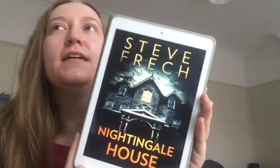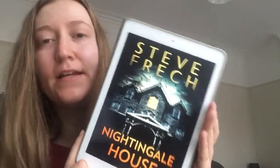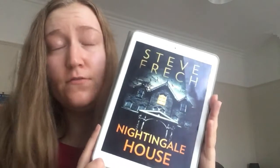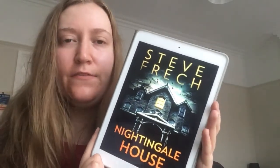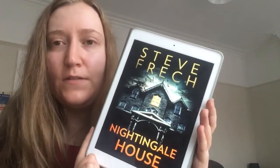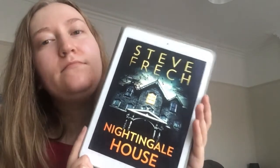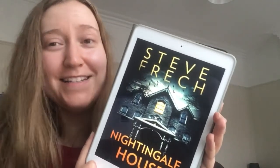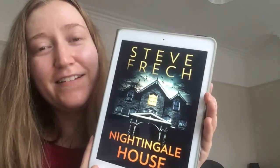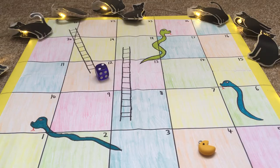This seems to be basically, I don't want to say a pretty standard haunted house story, but that's kind of what it sounds like from the blurb, which is fine because I love haunted house stories. It gives me strong Shining vibes. It kind of implies the husband of the family is going a bit crazy, and he's the one who's uncovering the past of the house. I should definitely get around to reading this now because it's been a year since I was given this ARC, and it just sounds really cool, so hopefully I will love it.